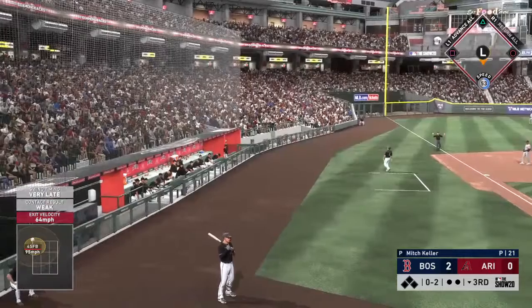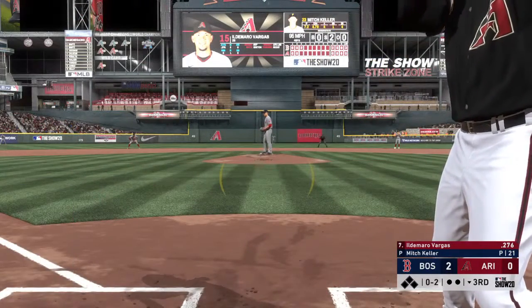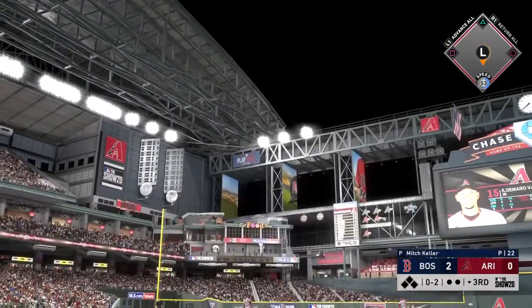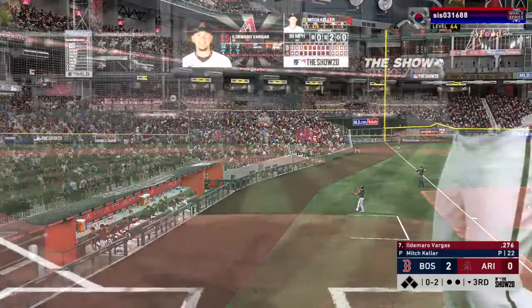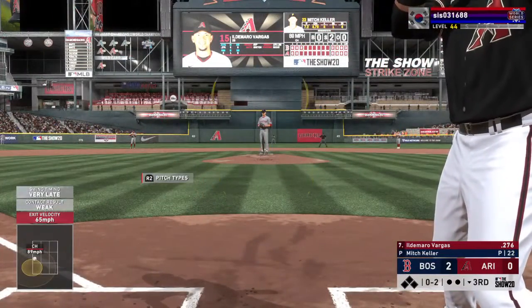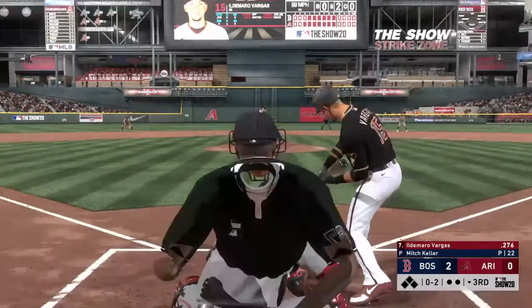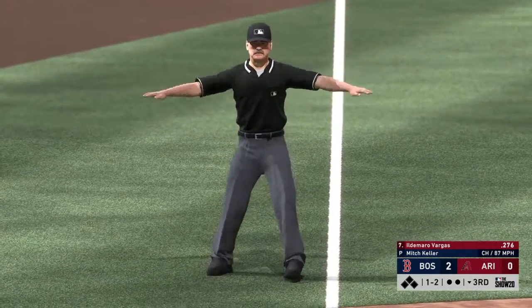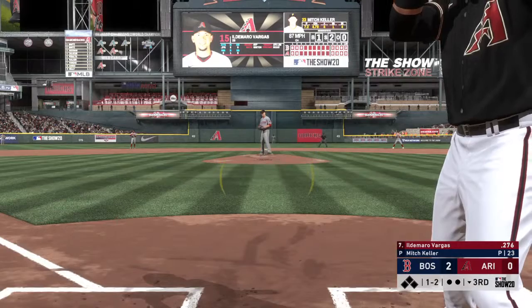Another one fouled off, and he's quickly behind 0-2. Nothing in 2 count, and the pitch. Another one sent foul. A windup and the 0-2 pitch. Check swing. Did he go around? He did not, says Ed Drummond. It's ball 1. The 1-2.